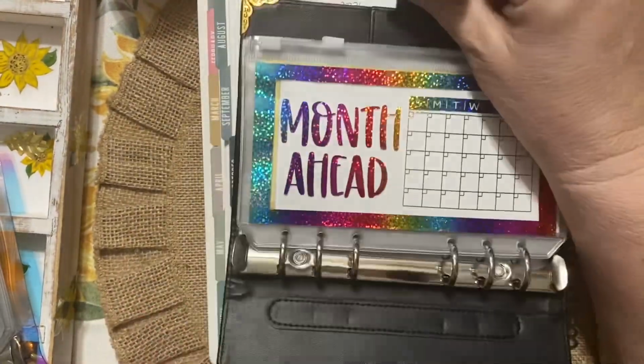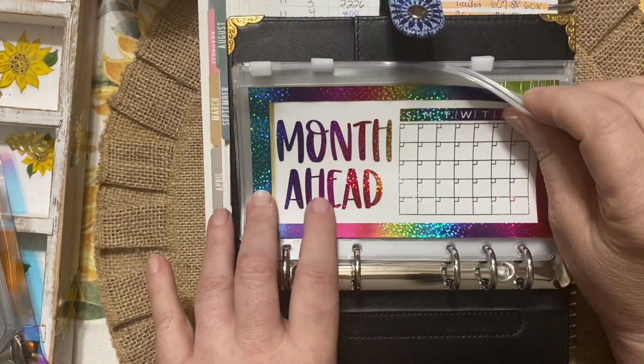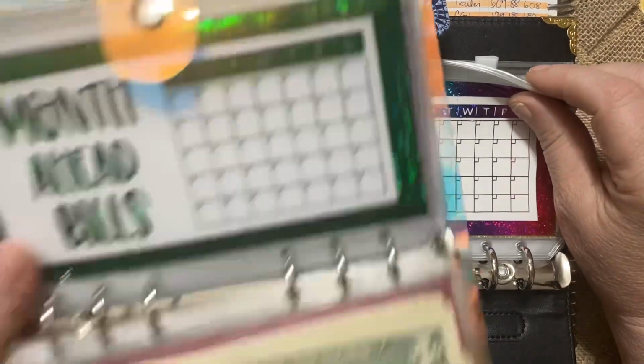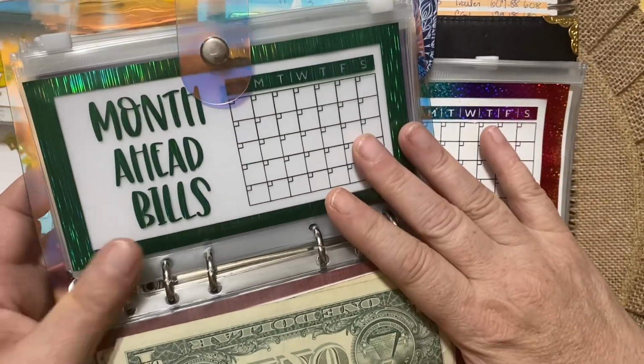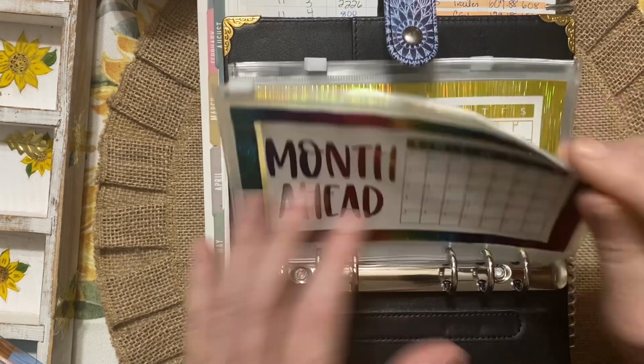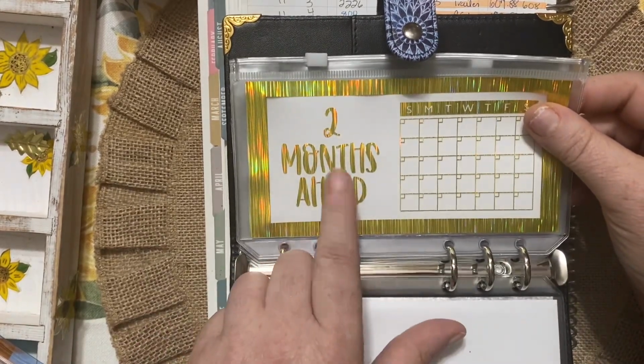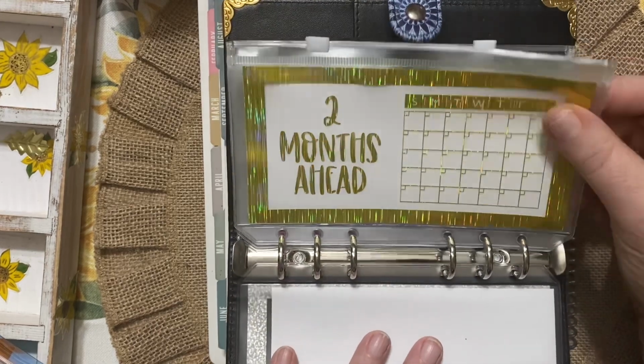So my big goal for 2023, other than filling up one more month of this, which would be really a month ahead in here, 1 month ahead. This is the current one you have to use each month, but I want to get an additional 6 months ahead. See, I've got them labeled. And this was a little, like I said, a little investment, but this is stuff I'm going to use for years.